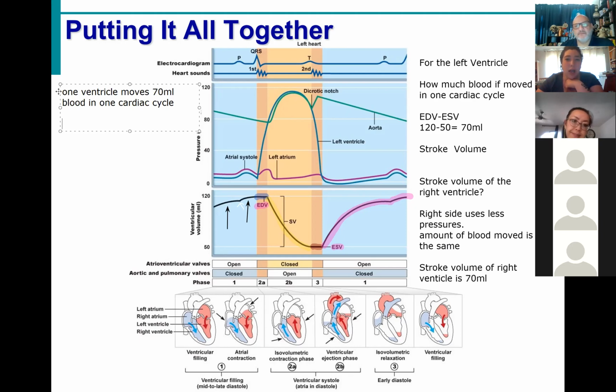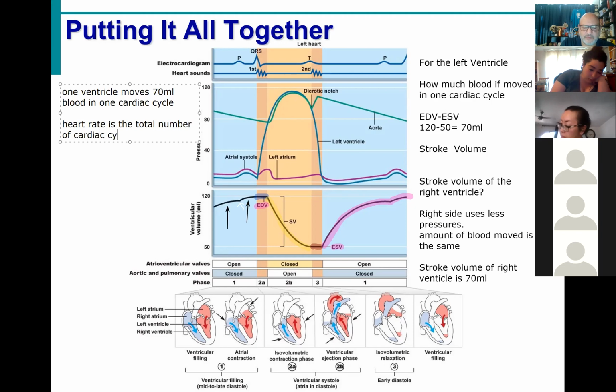Cardiac output? No, not quite. We're getting there. What is the term your heart uses to describe that? Yeah, exactly. Your heart rate is the total number of cardiac cycles you have in what? 1 minute. Excellent. So what's a good number for that?